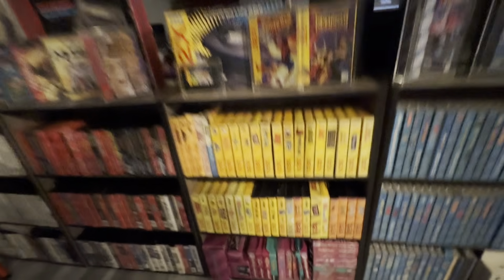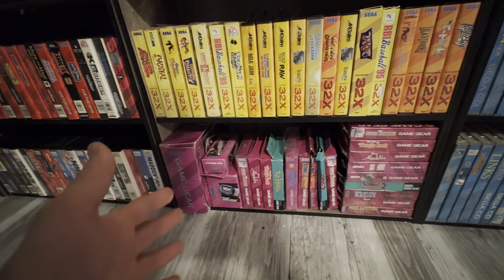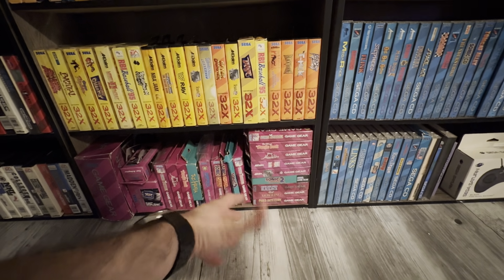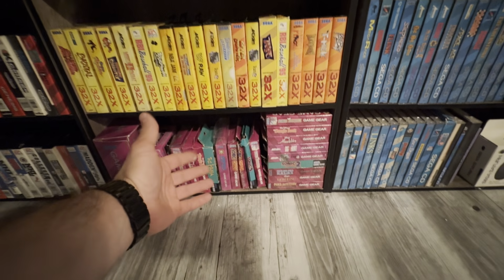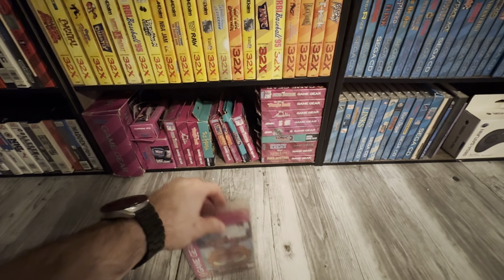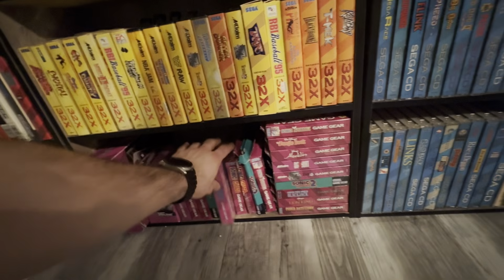But down here is my Game Gear collection. I'm trying to get all the accessories as well. And also these are all sealed. So I'm starting to collect a sealed Game Gear set because it's pretty inexpensive. Like most games are under 20 bucks and get them sealed. Like this is about a $500 game. And that's probably my rarest game for the Game Gear. I think the rarest game is Mega Man.